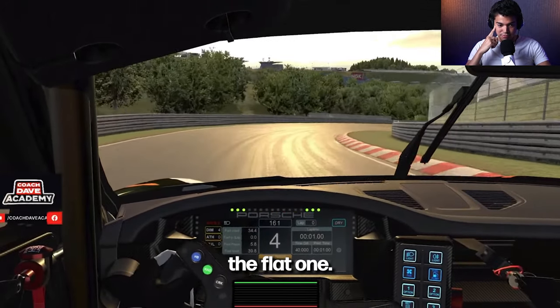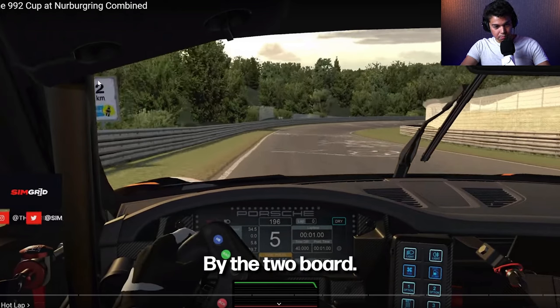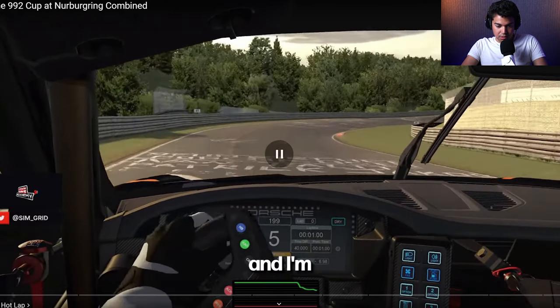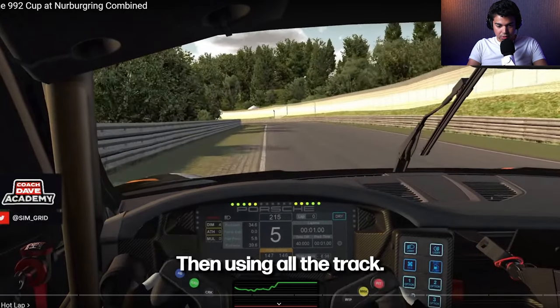Now let's see the flat one, right? So look, that's it. By the two board, you have to be on the left. I'm probably not using all the track. There's probably half a tire width more still, and I'm doing a tiny bit of lifting. So there's probably 200-300s that I missed there. Then using all the track.